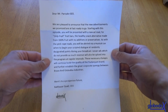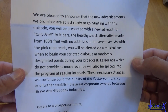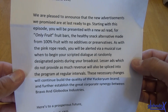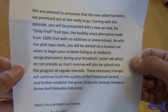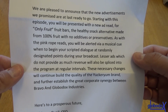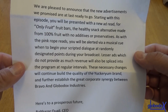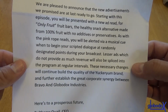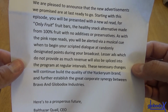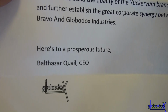Dear Mr. Pancake 603, we are pleased to announce that the new advertisements we promised are at last ready to go. Starting with this episode, you will be presented with a new ad read for Only Fruit for Bars, the healthy snack alternative made from 100% fruit with no additives and no preservatives. As with the Pink Taupe reads, you will be alerted via musical cue when it is time to begin your scripted dialogue at randomly designated points during your broadcast. Lesser ads, which will not provide as much revenue, will be spliced into the program at regular intervals. The necessary changes will continue to build the quality of the Yucker Yum brand, and to further establish the great corporate synergy between Bravo Company and Globodox Industries. Here's to a prosperous future, Balthazar Quayle, CEO.